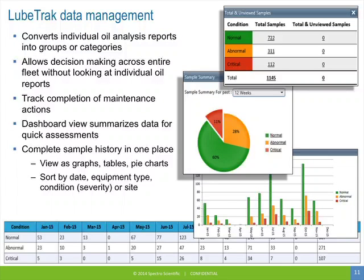LoopTrack provides a data management system. It converts individual oil analysis reports into groups or categories, and it allows you to make decisions across the entire fleet without having to look at the individual oil reports. You can look at the dashboard and view data for making quick assessments, and the sample history is all in one place. You can view it as graphs or tables or different charts, and you're able to sort it based on what's important to you, equipment type or condition severity or by site.